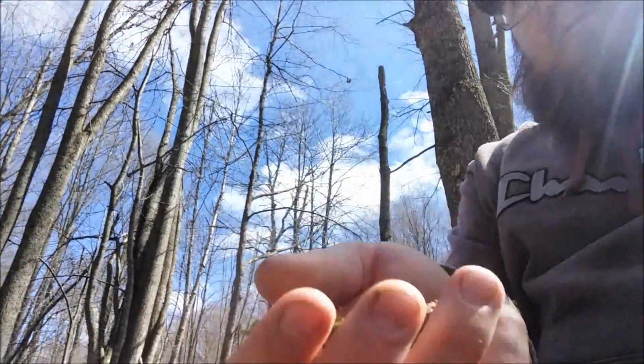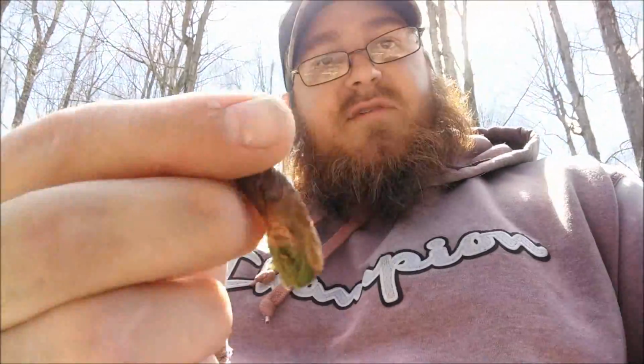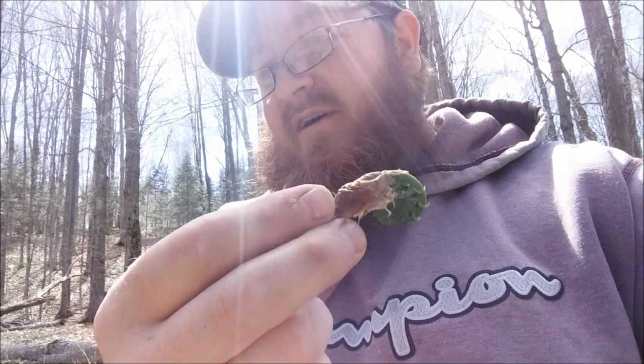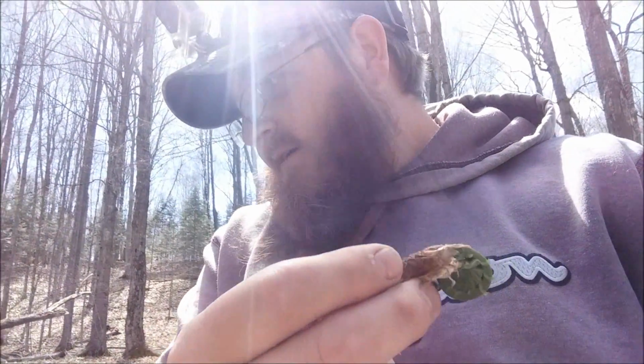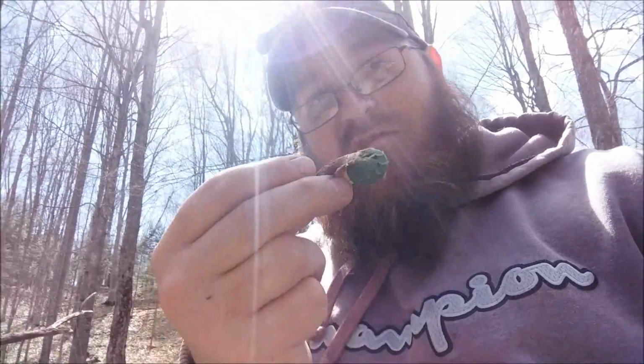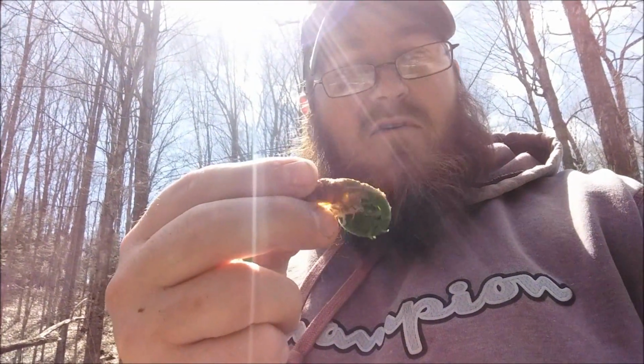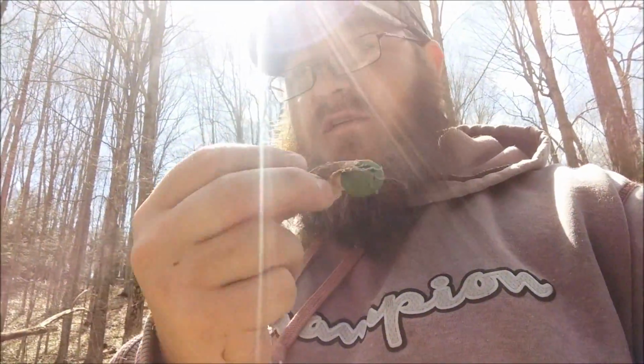But yeah, fiddleheads, guys. This is for those of you that like to forage in the woods and live off the land. This is an excellent source of food for any outing. If you're out adventuring in the woods, camping, pick yourself some fiddleheads. They grow really good early spring. You've got to pick them before they get big though. So get out right about now, early May to mid-May, and pick these fiddleheads.